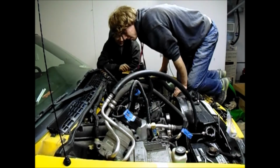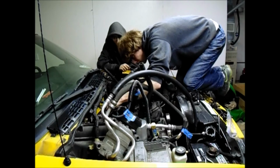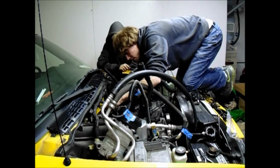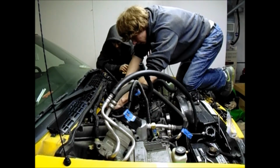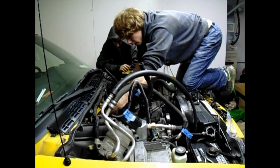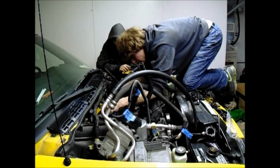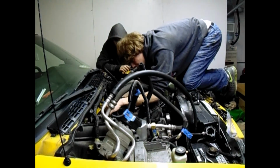Not recommended to do this. Definitely not. But I am just a little bit too short. Just a little too short. Too short? What? Why must you be an ass? God damn.